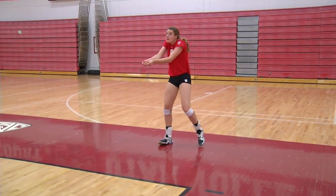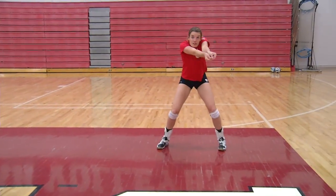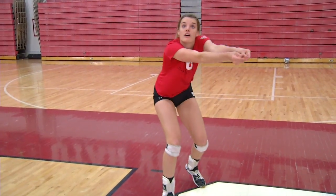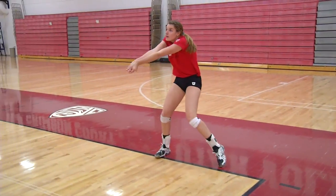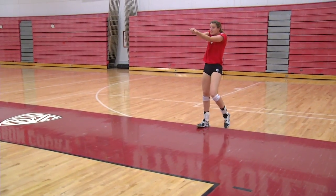Notice how Chelsea reads the server and gets a good step in the direction of the ball. And that allows her to cover more court. Some players have a tendency to hop around and they don't cover enough court. Get a good first step and shuffle to the ball.